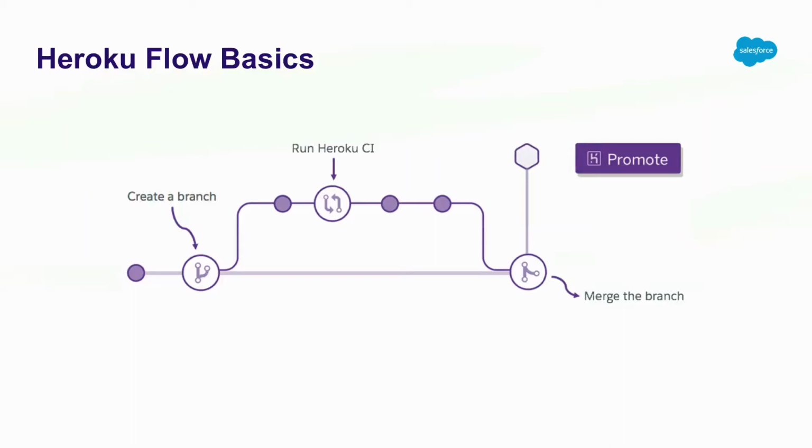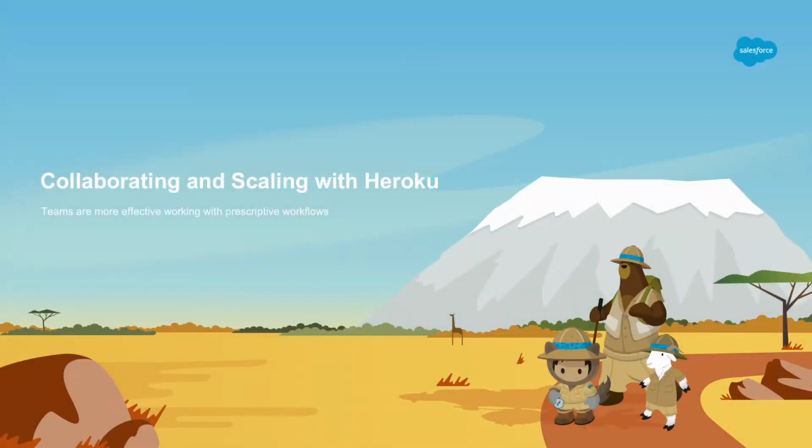The interesting thing is that this flow allows you to be productive as a single developer or a developer working inside of a team. So how does one collaborate and scale with Heroku, right? The message here is that teams are more productive and more agile when they have prescriptive workflows. If every day when I go into work I have a set of four or five commands that I can run to either pull down the environment or push it up, that makes life so much easier.